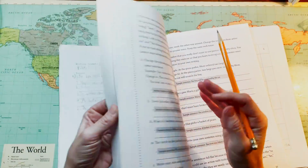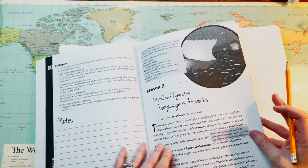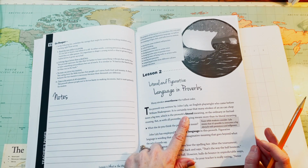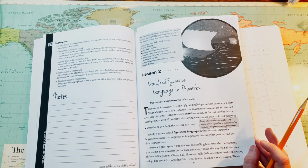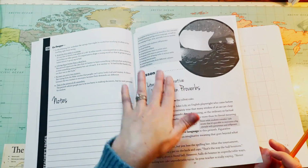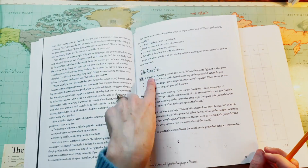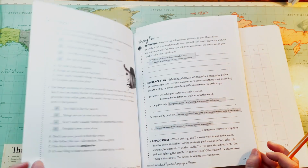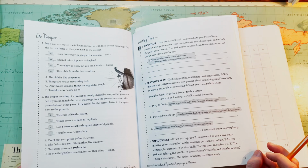Because every lesson starts with an explanation of something, right? So they're talking about literal and figurative meanings. And then there is an example, so there's a short lesson here, right? And then there's the talk about it section. You can literally just talk about this out loud. That's what we do. But then there's the go deeper section.